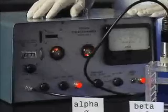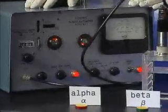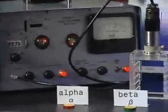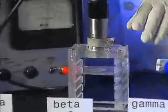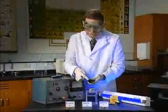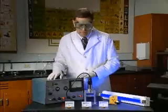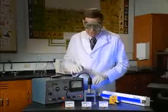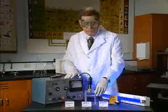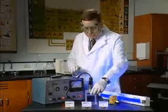Here we have a nuclear scaler that measures radioactive decay. Each click that you hear is a nucleus of an atom that is decaying by giving off a radioactive particle. This is a Geiger tube, and it has a window that allows the radioactive particles to pass and records them on the nuclear scaler. What we'd like to do in this demonstration is to test our samples both for penetration and also for the distance that you must be away to receive any protection.